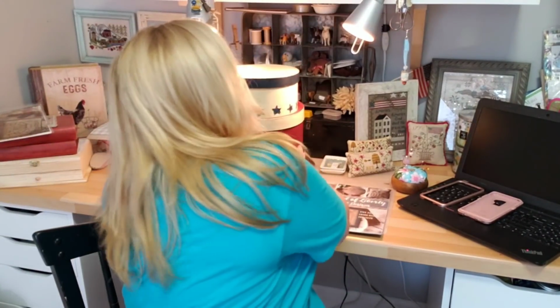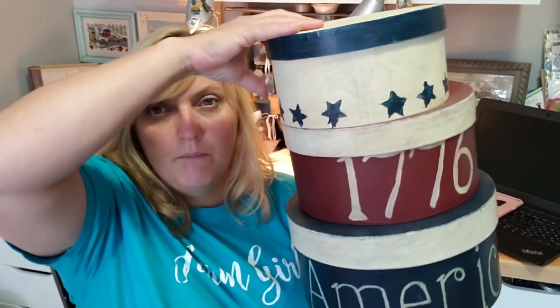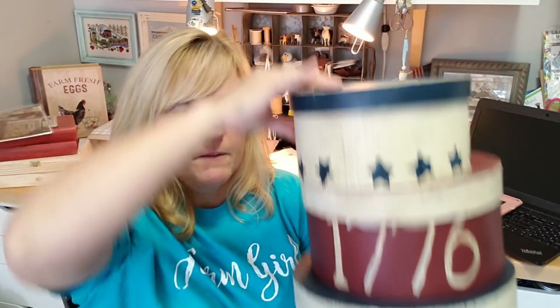I see a lot of people posting pictures of these patriotic shaker boxes, and I just wanted to show you a quick craft project that I did. And I know 4th of July is over, but you could do these always for next year. So these are just a set of 3 paper mache boxes.